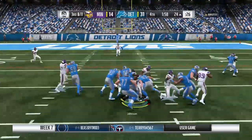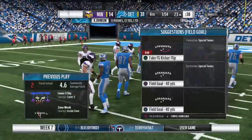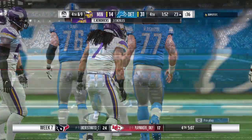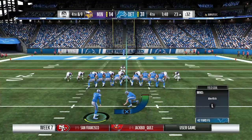On 3rd down, Johnson. And he's going to take this one down to about the 23-yard line. 2 yards on the pickup there. It's 4th down. So out comes the field goal team now for the 2nd time here today. He hit his first, this one from 40 yards out.